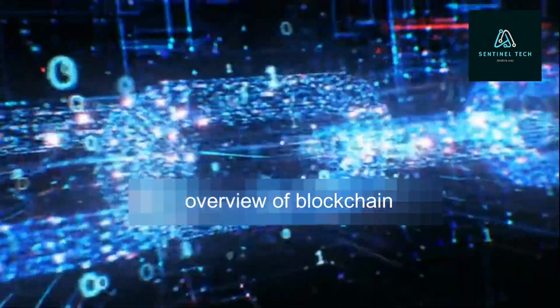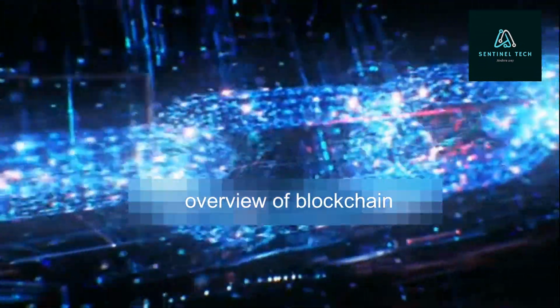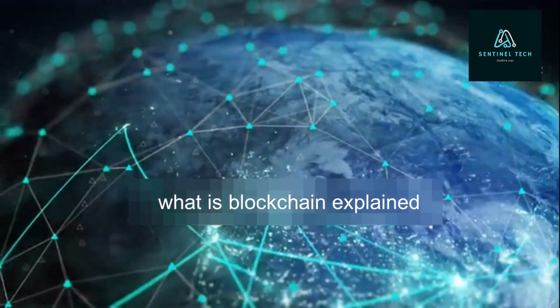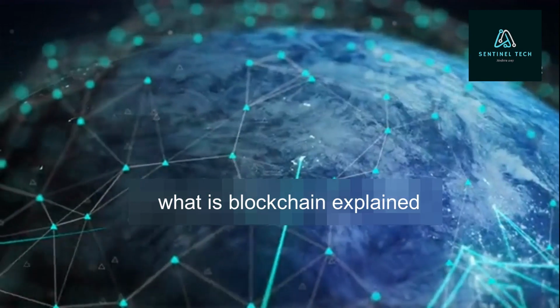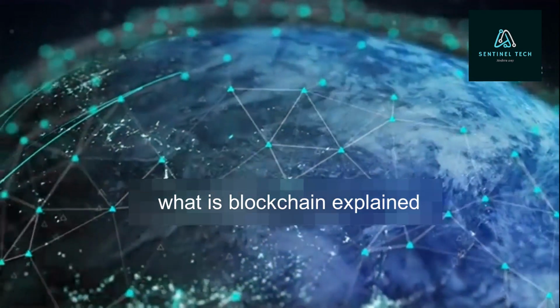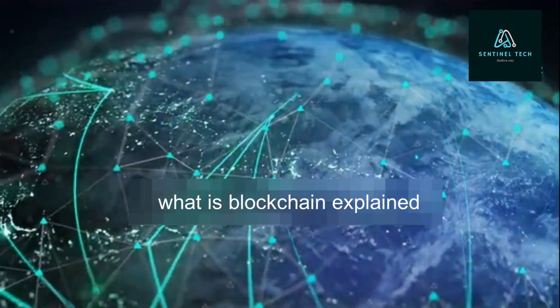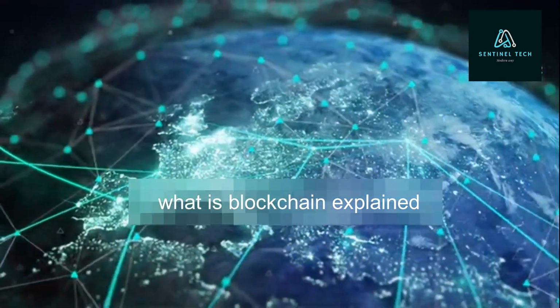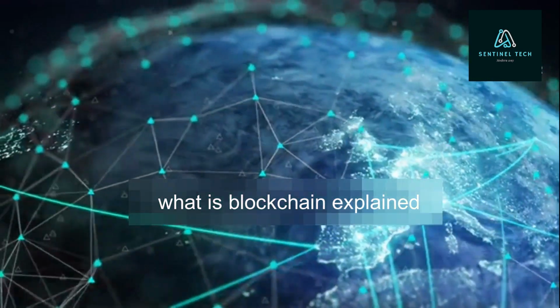First, let's talk about what blockchain is. Essentially, blockchain is a digital ledger that records transactions in a secure and transparent way. Each block in the chain contains a cryptographic hash of the previous block, creating an immutable record that cannot be altered or deleted. So how can blockchain be used in agriculture?